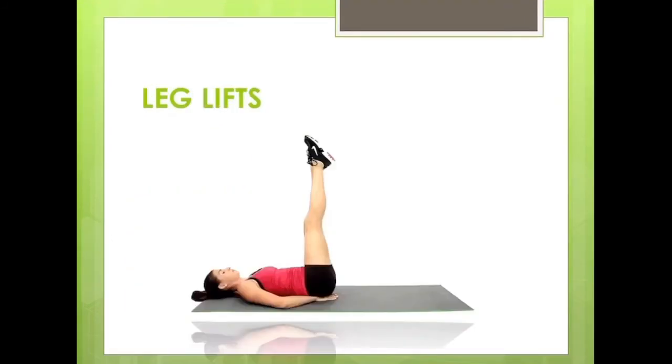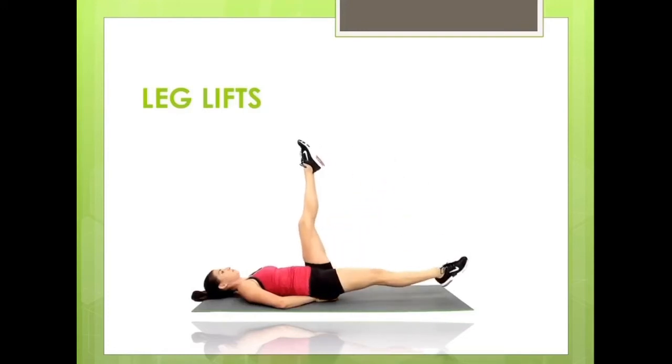The second one is leg lifts. As you can see in the video, lie down on your back with your feet straight. Slowly lift one leg at a time from the floor and hold this leg in the air, letting the blood run down, and slowly lower your leg back to the floor. Repeat it on the opposite side and do it 10 to 15 times.